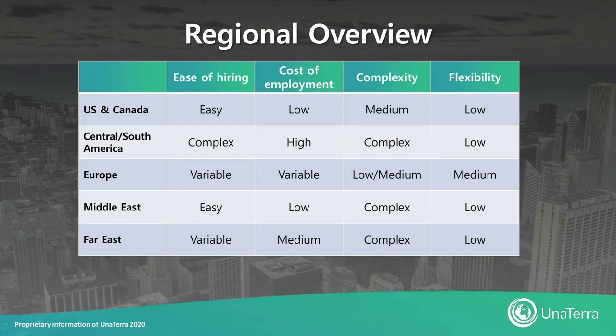Central and South America, I think, is typified by complexity, high cost, and lack of flexibility. In most of the Latin American countries, a legal entity is required to hire locally. The employment landscape is very complex, and, to Andrew's point earlier, it's stacked heavily in favor of the employee, and the social costs of employment are high. Not just the social costs, and there's some more information about that later, but the wider benefits landscape in Latin America also leads to a lot of extra costs to the employer.